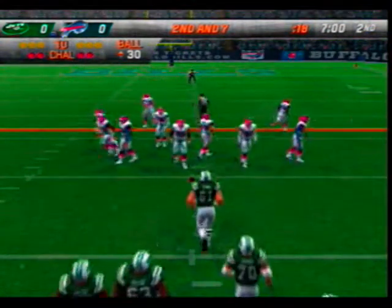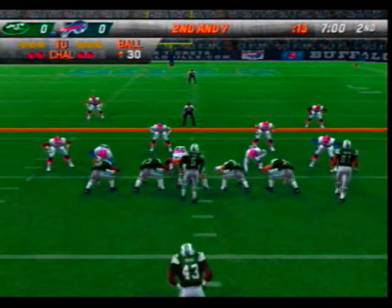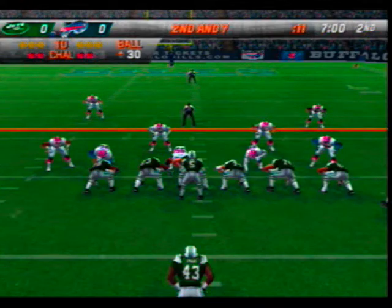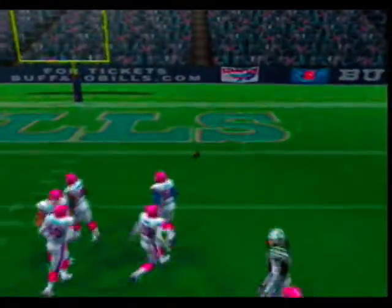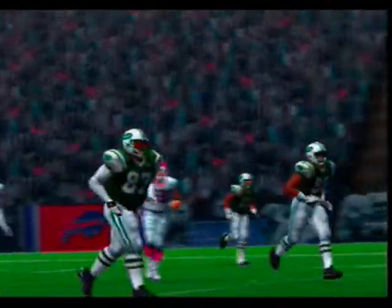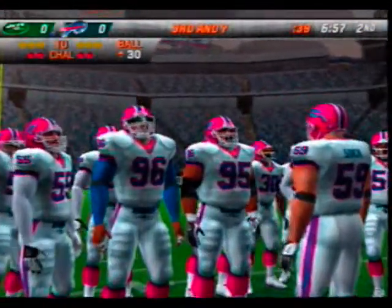Second and 7. Ball on the 30-yard line. Watch the snap now. They're in soft man coverage. Ross, the lone back, under pressure, gets rid of it. Incomplete. Good pressure forced him to get rid of the pass early. Any way you look at it, an incomplete pass is a heck of a lot better than throwing it to the other guy.